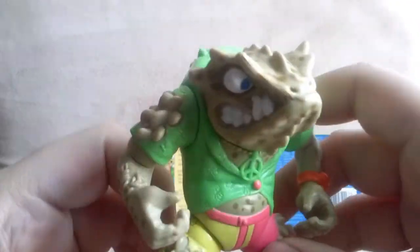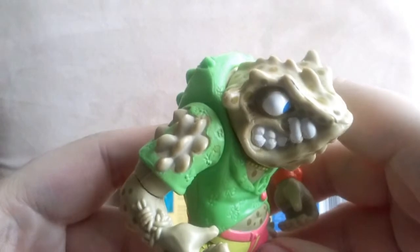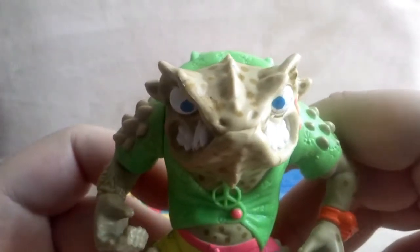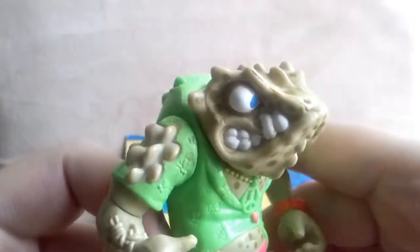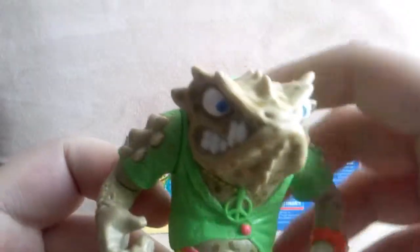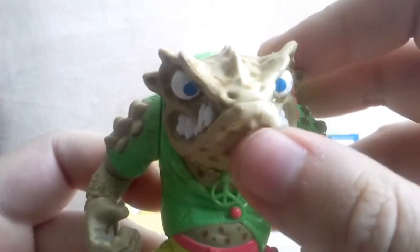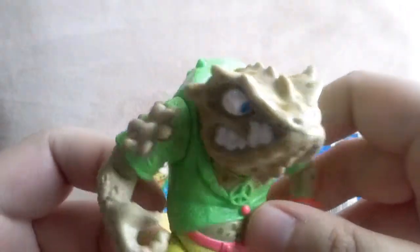This is the figure. Man, I really like his face sculpt. Just looks like a little horny toad dude. His pupils are blue. He's got these horns all over the place. Looks really, really mad, too.